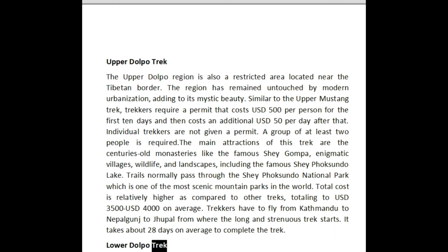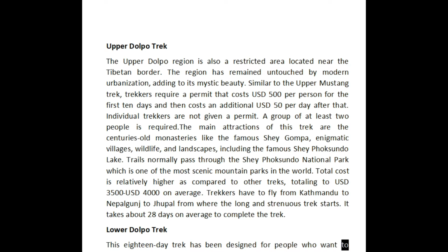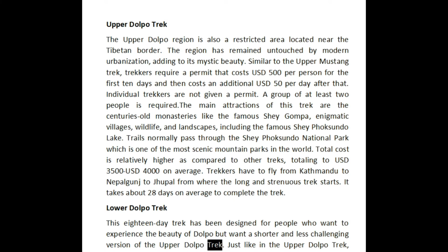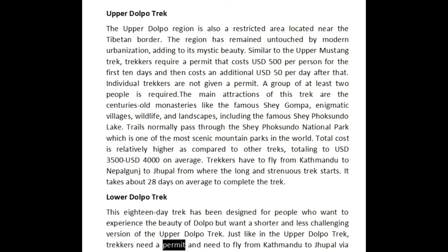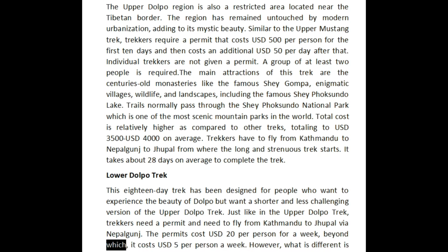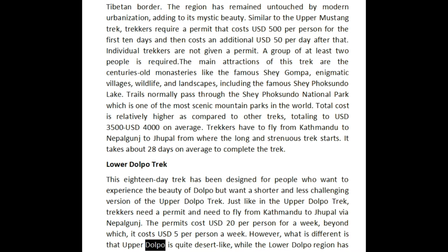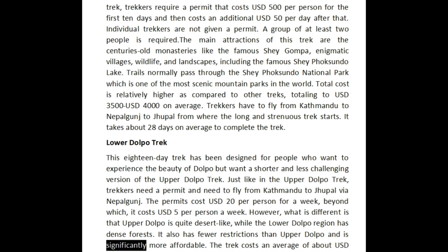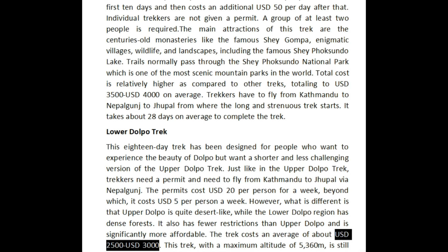Lower Dolpo Trek. This 18-day trek has been designed for people who want to experience the beauty of Dolpo but want a shorter and less challenging version of the Upper Dolpo Trek. Just like in the Upper Dolpo Trek, trekkers need a permit and need to fly from Kathmandu to Juphal via Nepalgunj. The permits cost $20 per person for a week, beyond which it costs $5 per person a week. However, what is different is that Upper Dolpo is quite desert-like, while the Lower Dolpo region has dense forests. It also has fewer restrictions than Upper Dolpo and is significantly more affordable. The trek costs an average of about $2,500 to $3,000.